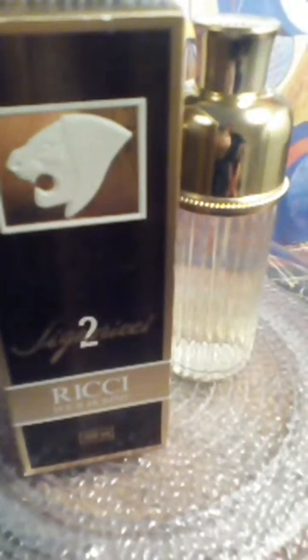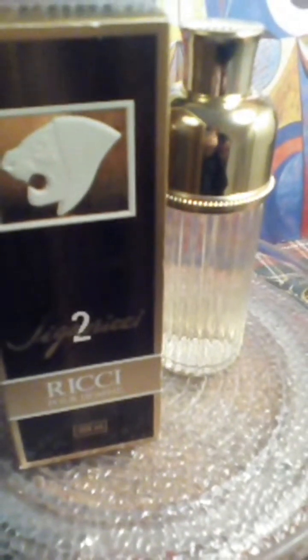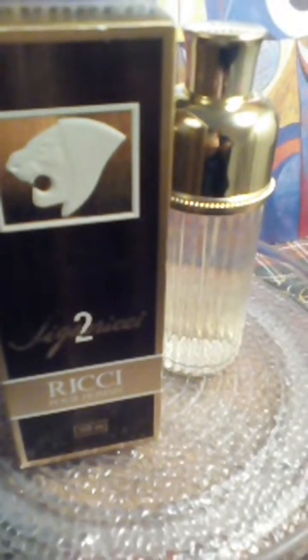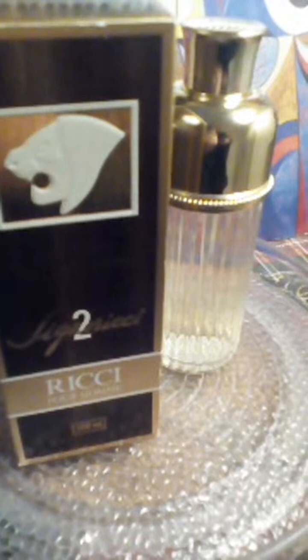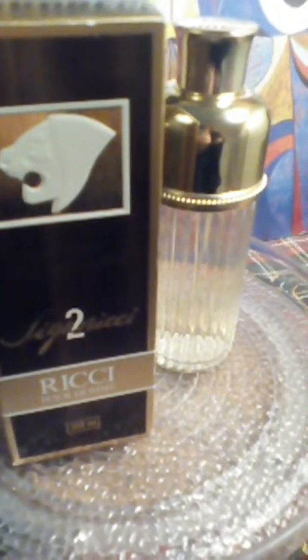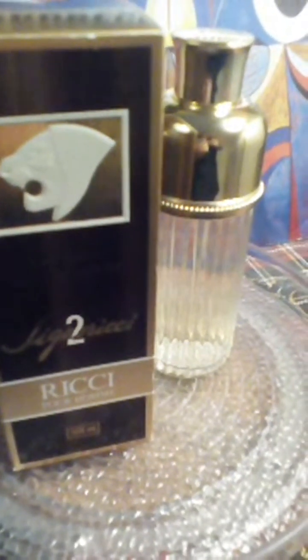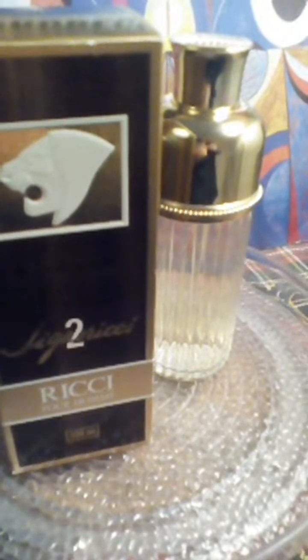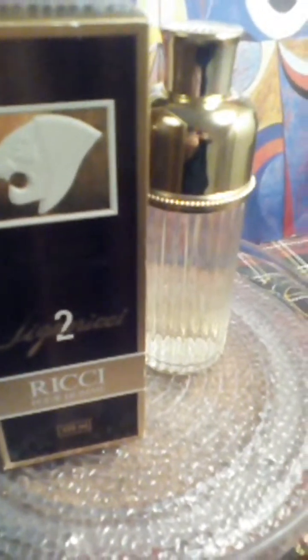So what is this fragrance all about? I'm going to develop this matter. Just know that prior to this, I reviewed the original Nina Ricci Signoricci, which was released in 1965, and it's on the playlist of my Nina Ricci fragrances. This is a citrus fragrance for men. As I told you, released in 1975, and the nose behind this fragrance is the master perfumer Raymond Chaillan.